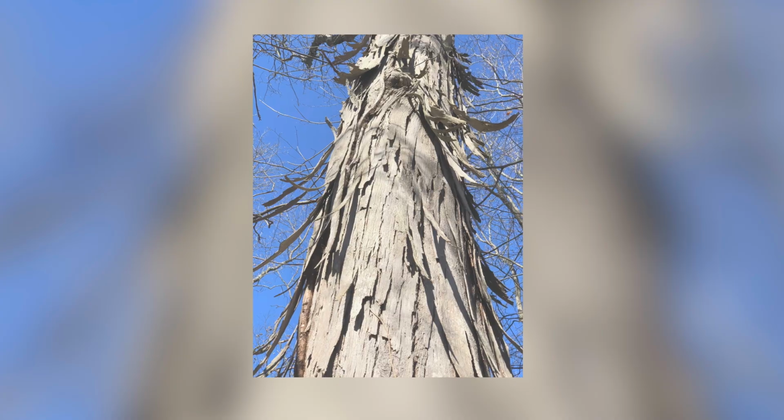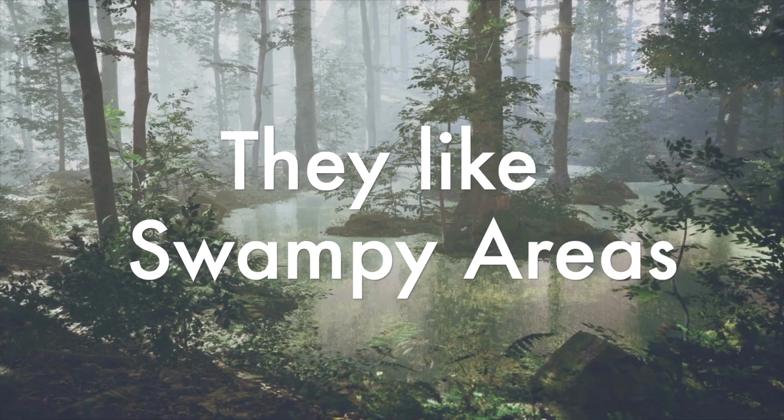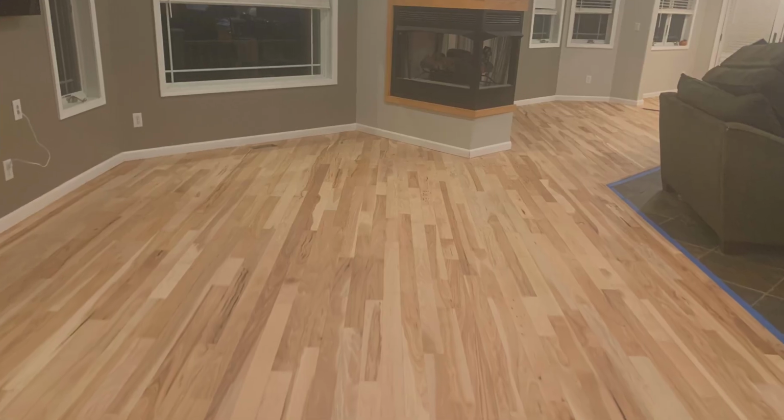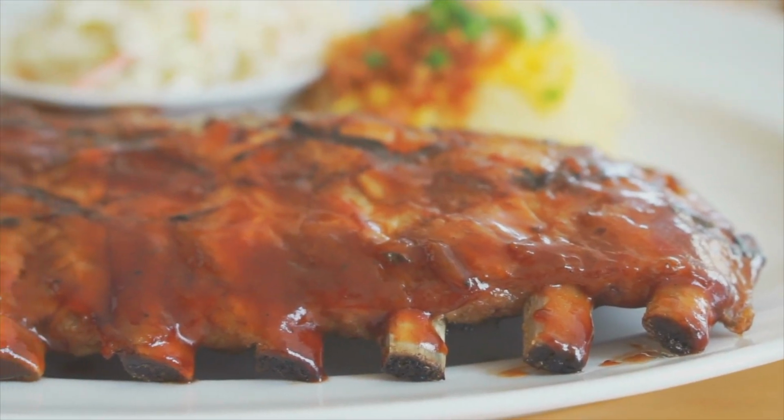Hickory trees have a shaggy bark and they can be found across the eastern United States, Canada, and China. You're probably more familiar with the taste of hickory than the look of hickory. I want you to think about smoked meats, maybe a jerky or some Texas barbecue sauce.